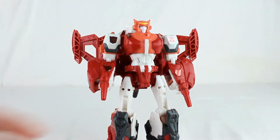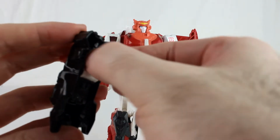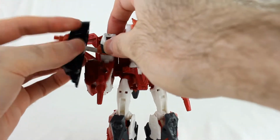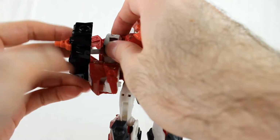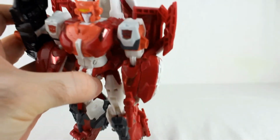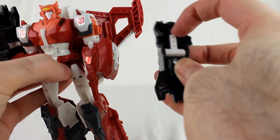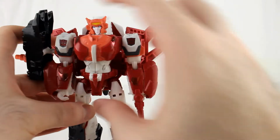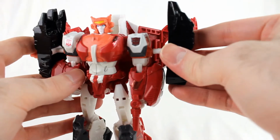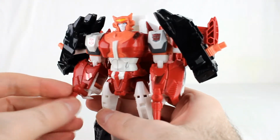And you take the feet that she had. Take the feet. And there's actually an extra peg here. Those actually go over top. Yeah, that's what pegs into there. So take that, open it up, and peg it in. It kind of limits mobility a little bit, but it's not too bad.